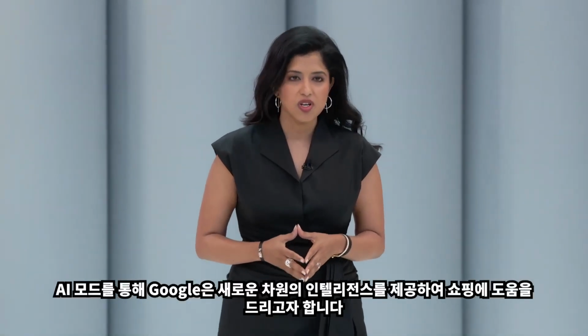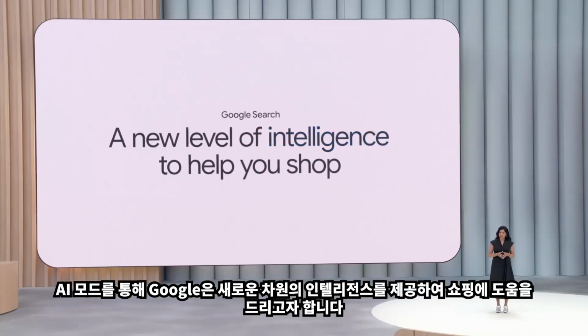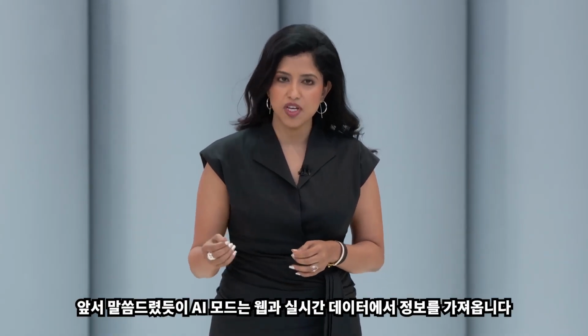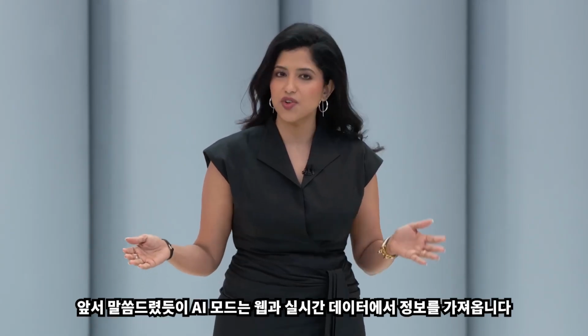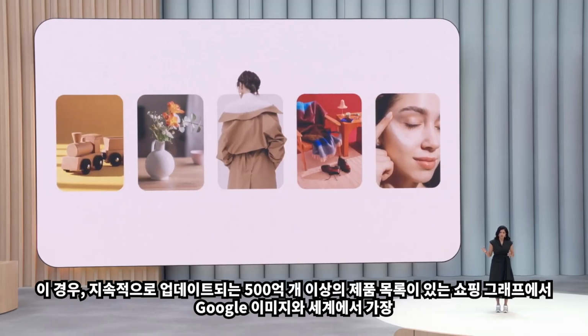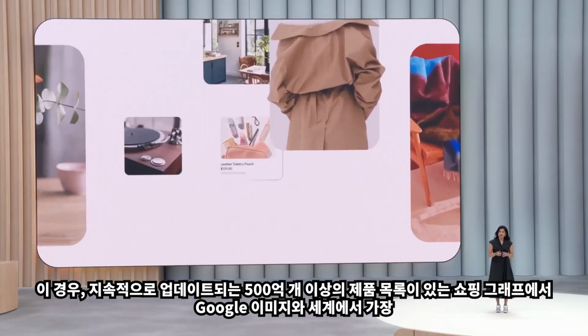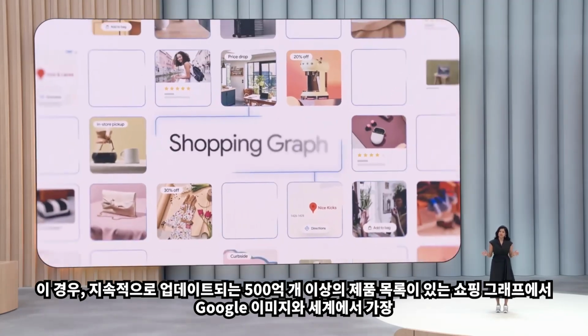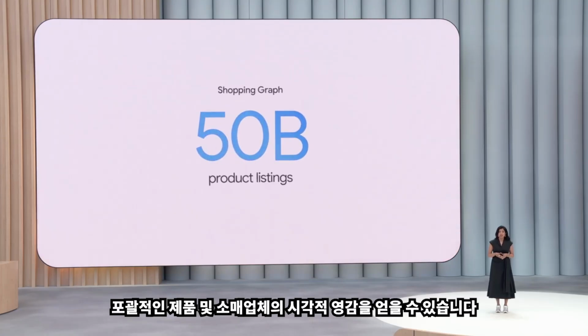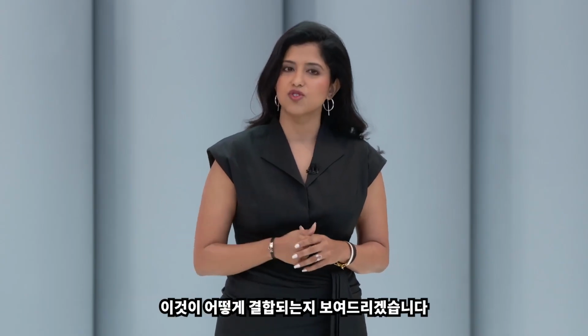With AI mode, we are bringing a new level of intelligence to help you shop with Google. As you heard earlier, AI mode brings in information from the web and our real-time data. In this case, that means you get the visual inspiration of Google Images and the world's most comprehensive set of products and retailers from our shopping graph, which has over 50 billion product listings that get constantly updated. Let me show you how this comes together.